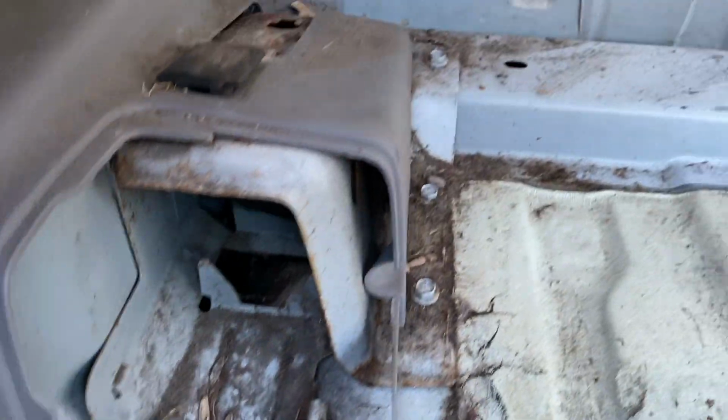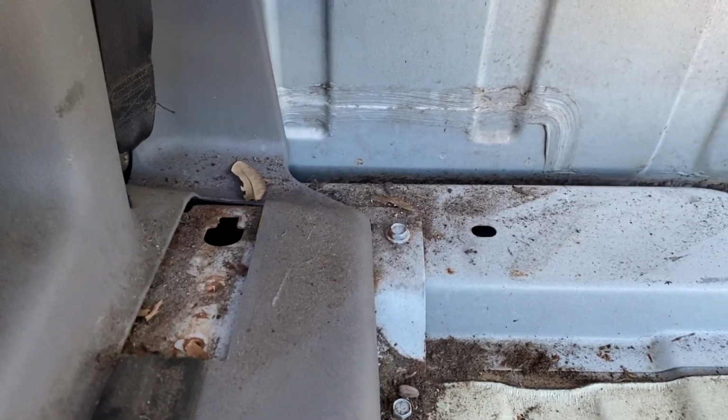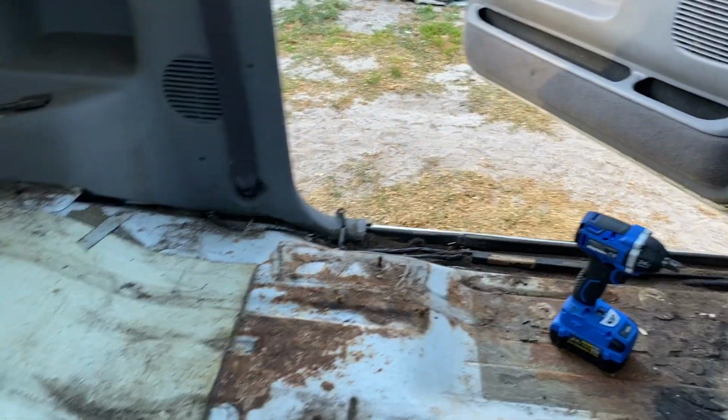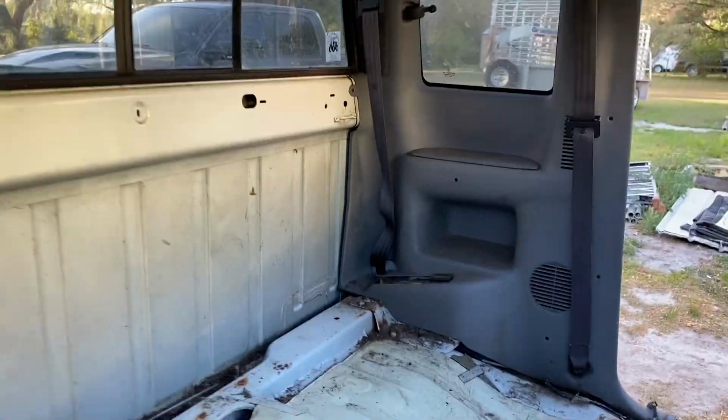As you can see, this was a ranch truck, so ranchers and farmers are pretty rough on stuff. Definitely don't believe in cleaning it most of the time. So as you can see, we got a lot of dirt and crap, especially back there. So we got to break out the shop vac, clean this old bird out.